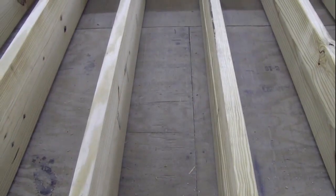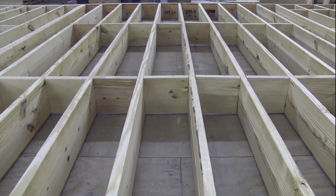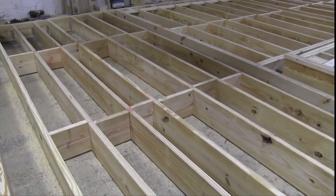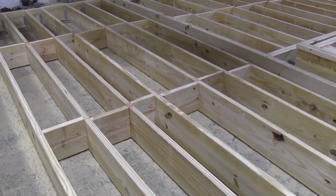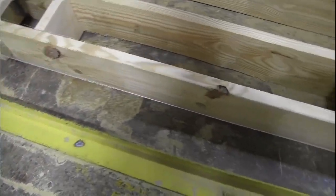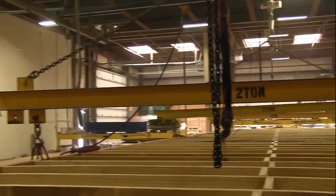In the floor department, the floors are built in 2 stations. First, floors are framed. As you can see, we framed the floor out at 16 on center. Here, we put solid block bridging through the floor framing, which keeps the floor joists from moving. After the floor is framed, we have an overhead craning system that will pick it up.